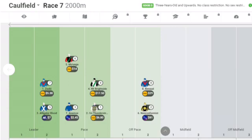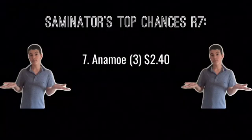Animo, I reckon, will get to the fence if I'm Thunderstruck doesn't want to kick up. Mick Price has said they want to be closer. Nonconformist and Benno are watching it all unfold. So I like Animo here. I think it will probably be my best of the day, and I'll tell you why.